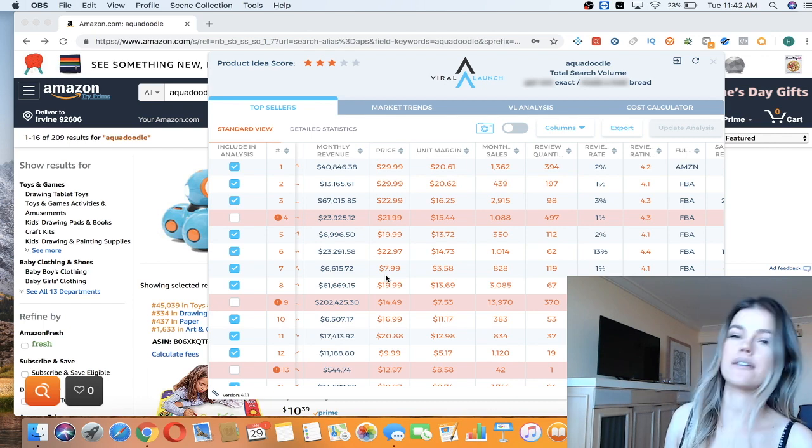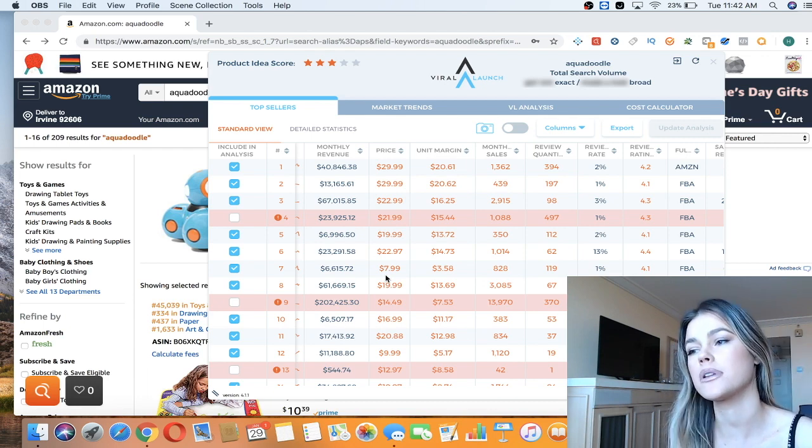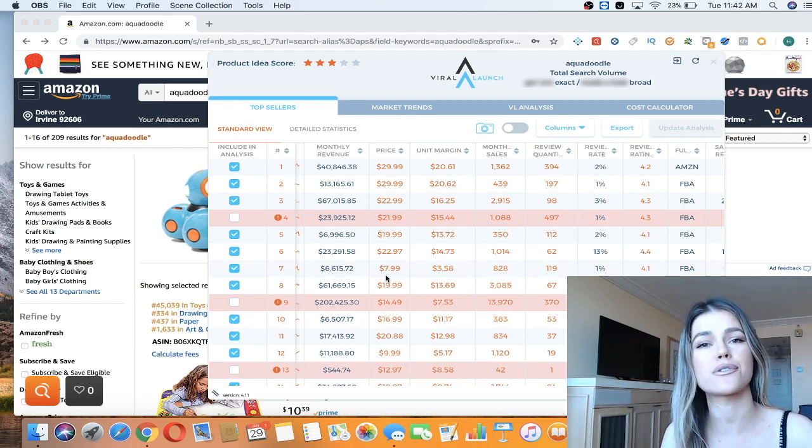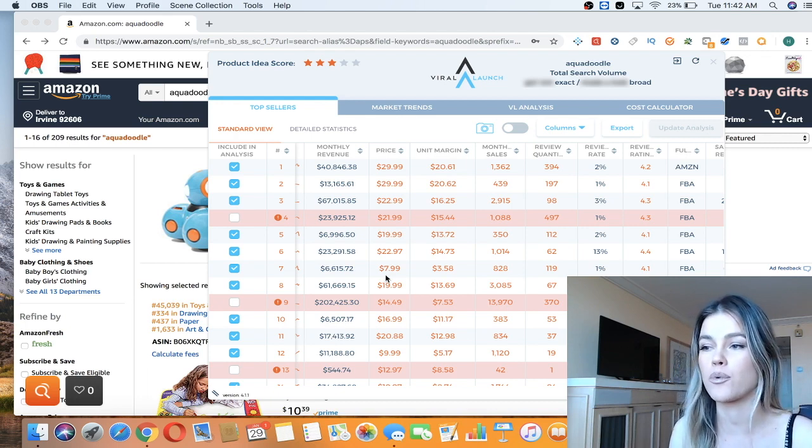I like to do like $15 and above preferably, but again, each product is very different, and I want you guys to get that concept that there's no cookie cutter thing where you just look at a product and say, oh, numbers look great, let's get into it. There's so many components and I want to break those down.